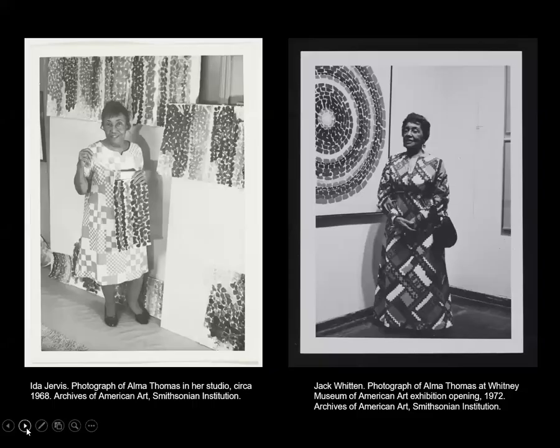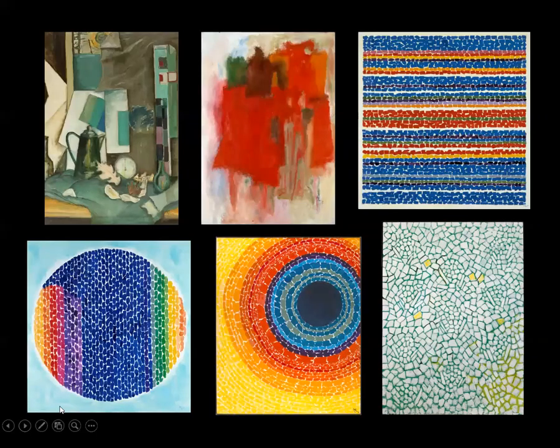All right, and then moving on, I just want to show you a little bit of the scope of Thomas's work, because it's hard to get a sense from just one painting. So this is sort of a little snapshot of her career. In the upper left, that's a painting that actually belongs to the Hirshhorn Museum. And that is an early work from the 1950s while she was still teaching, where she's still using a more realistic style, doing this still life.